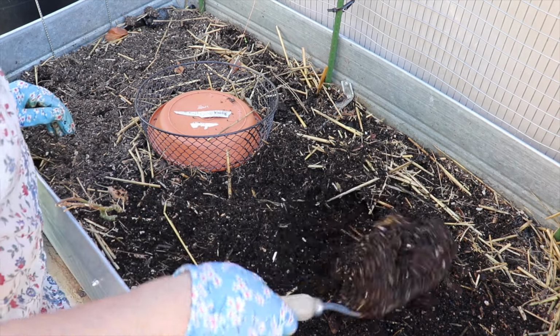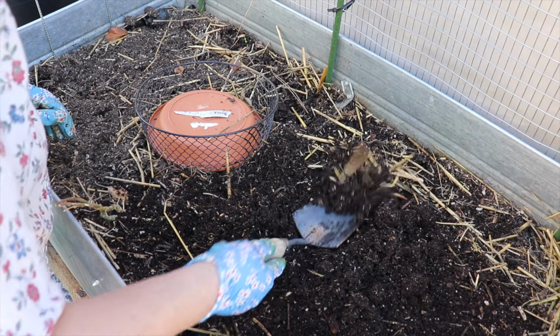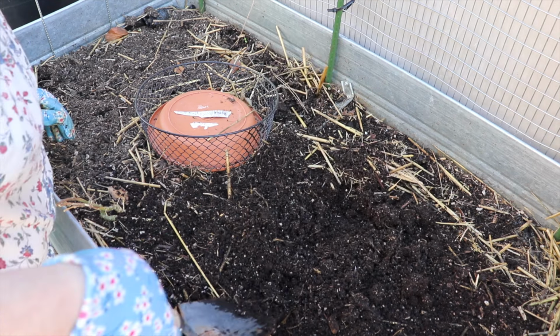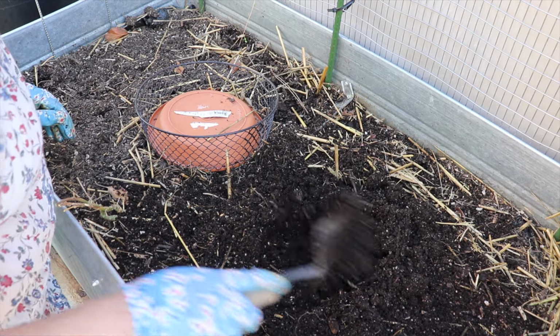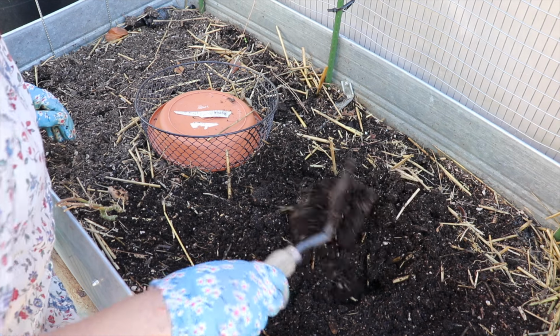Working on the soil in these raised beds. These are my vegetable beds. Today I'm going to add the cabbage, and then I have some cool season annual flower seeds that I'm also going to put in here because, like I said, this year is going to be all about the flowers.